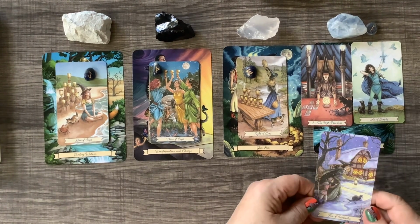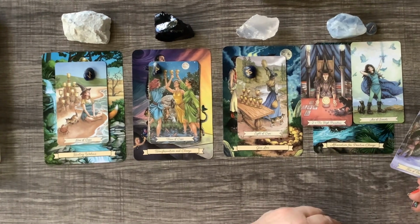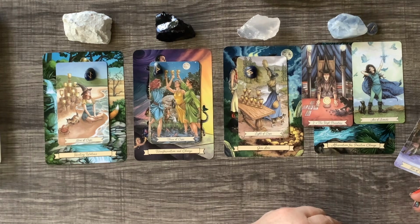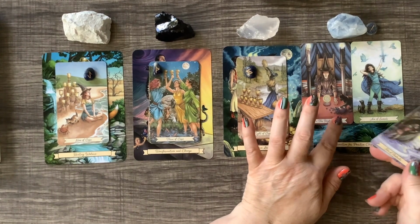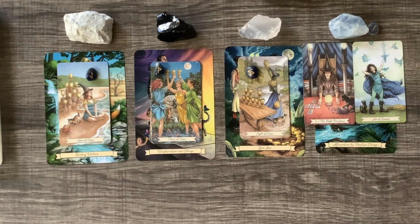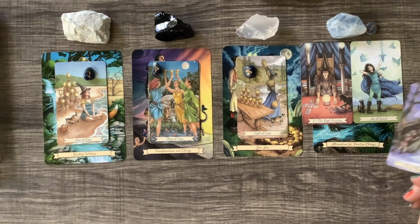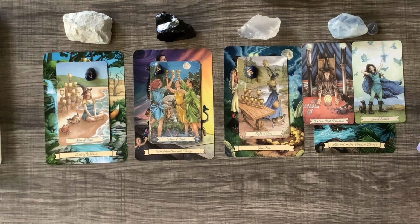Yeah, this would be counterintuitive to this. Be confident. You know what you're capable of. You know what your gifts, skills, and abilities are. You know what you're made of. You know who you are.